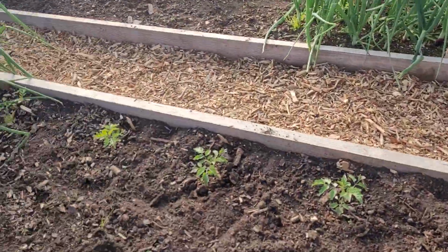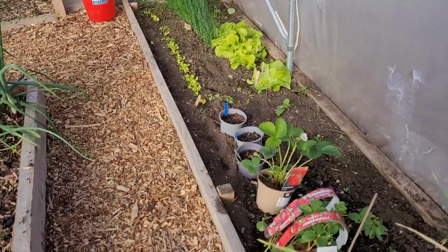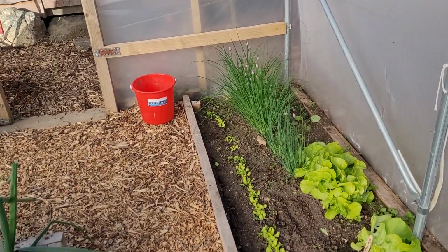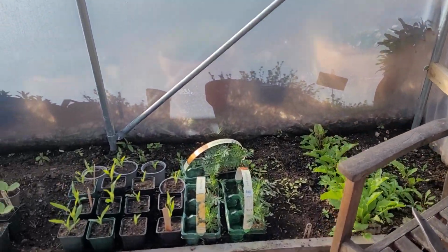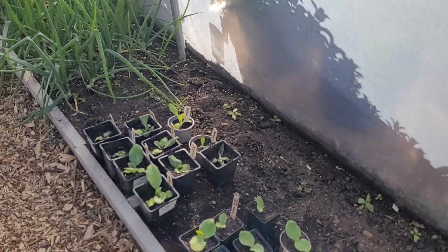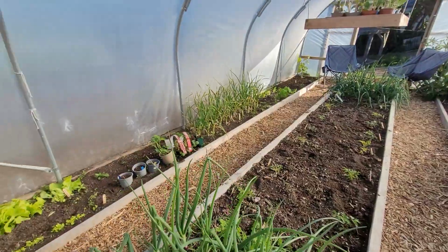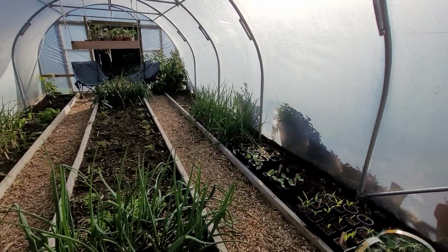along. And we planted our tomatoes. There's our strawberries, and some lettuce and stuff like that. So lots going on in the polytunnel, and it'll be nice to start to see things growing. But yeah, it's a lovely little spot, our polytunnel, and it's surprising how warm it gets.